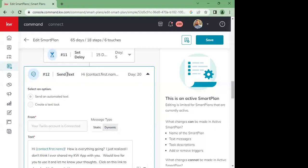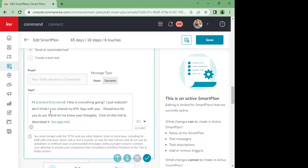And then here we see again, it'll automatically send them a text. You can set this to say whatever you want. And this, again, we will get deeper into once we create our own smart plan together. I will actually show you how to automatically fill out the name. If you have an app set up for KW, it'll add your app. You can have it add your name and your number and the firm, all kinds of stuff.